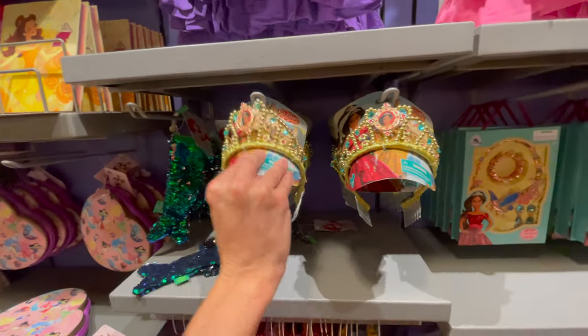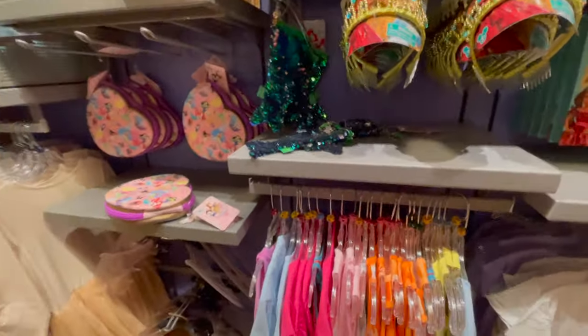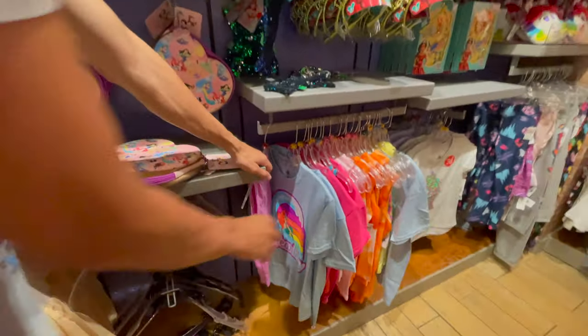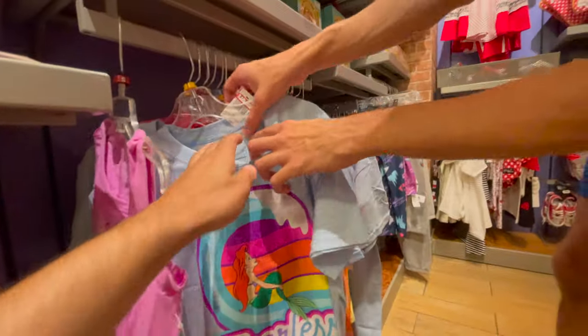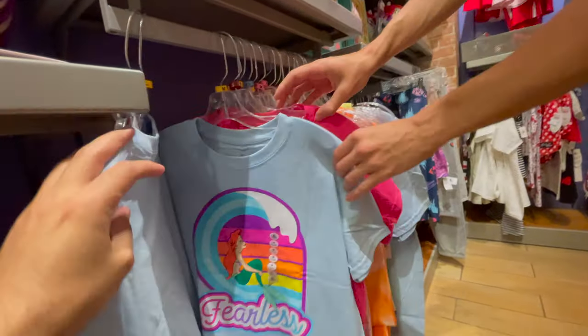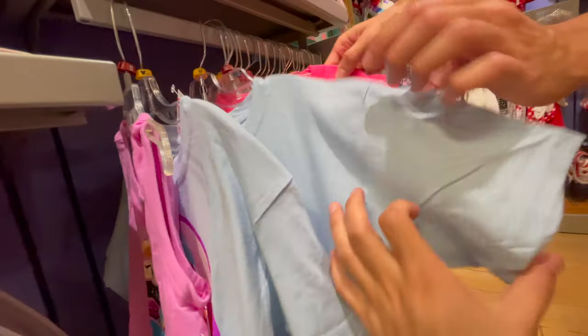I don't see it. There's no discount, but I'm sure there is. Oh, let's switch sides. Okay, this says Fearless. Really cute. $7.99. Right? Yes, it's huge. Some of the designs I really like.